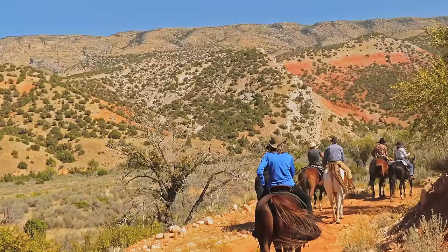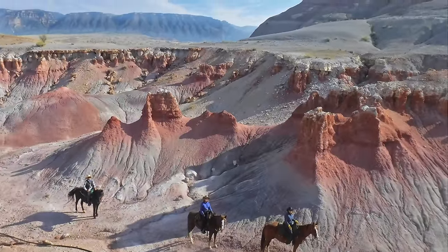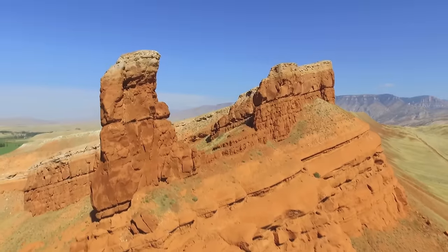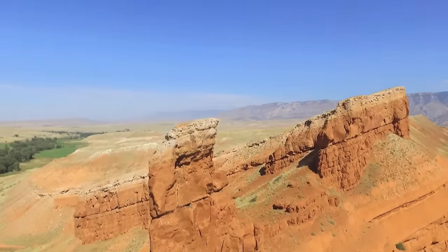Ready for a genuine Western adventure in one of the most beautiful regions of North America, where you're surrounded by mountains and natural land formations that have stood as sentinels for millions of years, where you're surrounded by wildlife and incredible natural beauty.